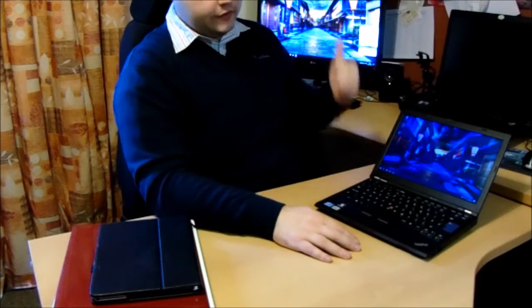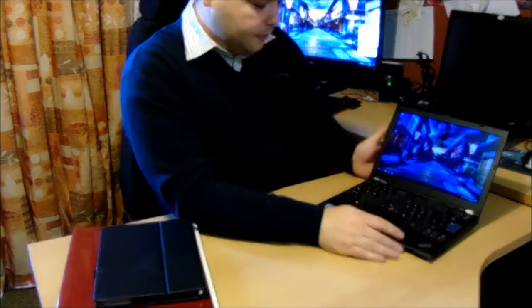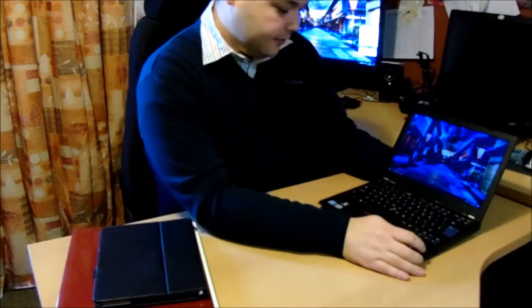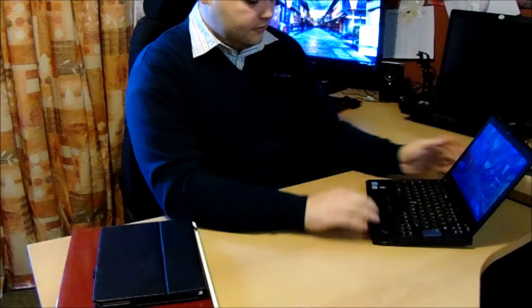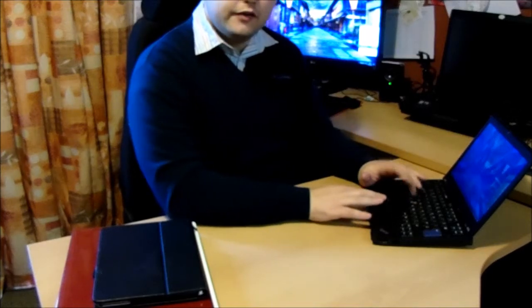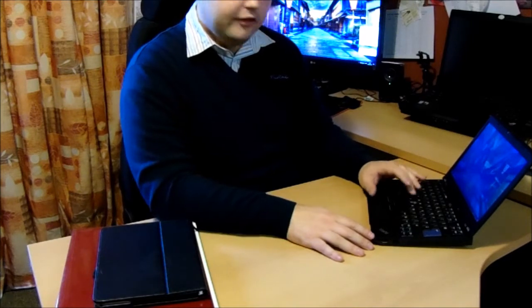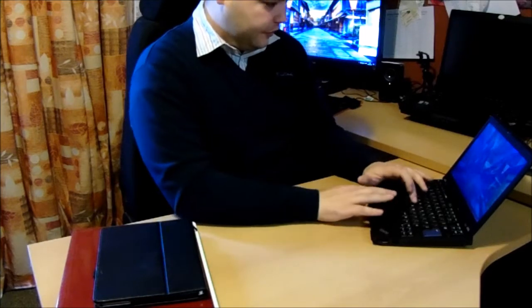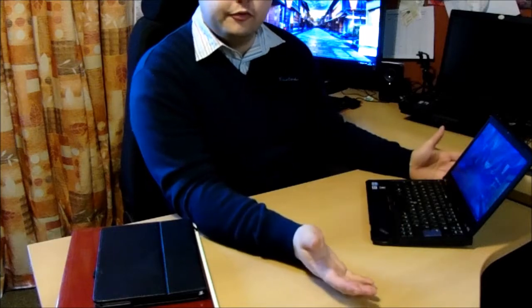I mean, it's linked on my Windows 10, so the screensavers and the backgrounds are all the same. But it's nice and nippy. It's not slow. Like I said, it's very usable. This sort of touchpad takes a little bit getting used to. It's not great. It's got this sort of nipply thing here that you can use. I used to have one of these on my old Toshiba Satellites years and years ago. But yeah, it's pretty good. It's pretty decent for £200.